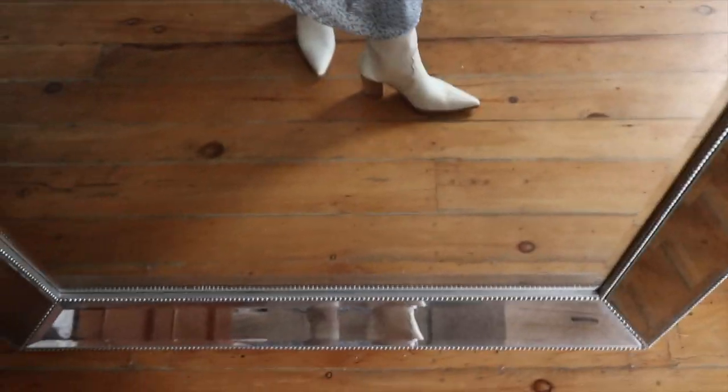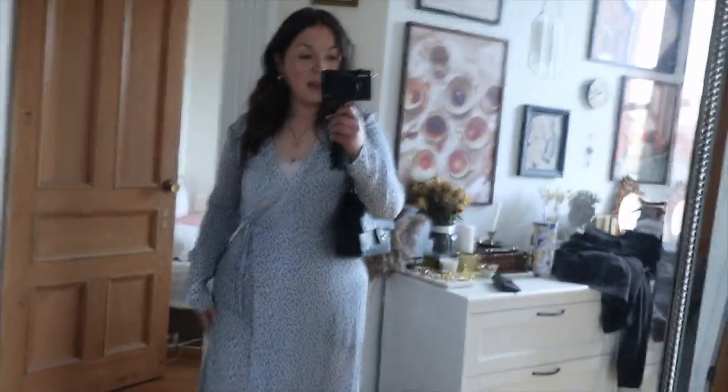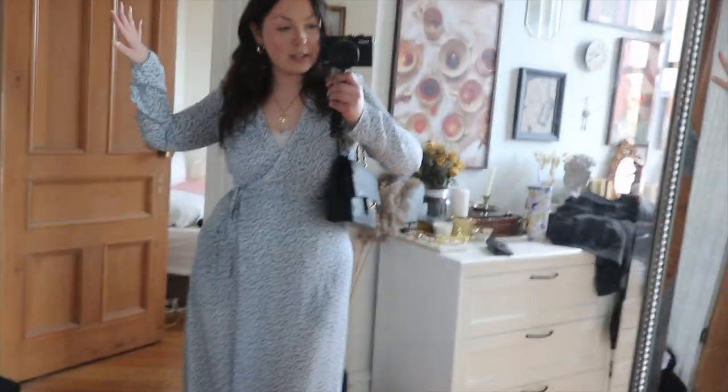Then I'm wearing these really cute cowboy looking boots that I just got from Oakenfort. They are not everyone's cup of tea. Alex absolutely despises them, but I really like them. I think they're super cute. And then I brought out the Chanel for tonight. And I'm gonna wear a coat over, obviously, because it's gonna be cold.